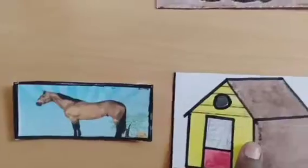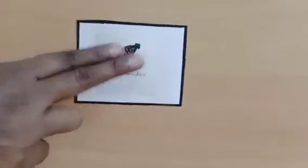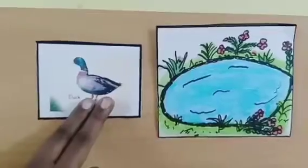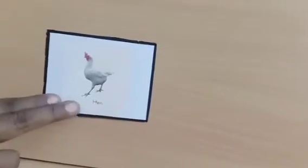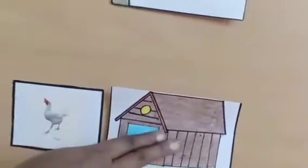Horse lives in a stable. Honeybee lives in a hive. Duck lives in a pond. Bird lives in a nest. Hen lives in a coop.